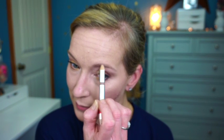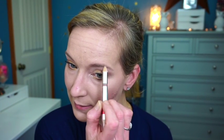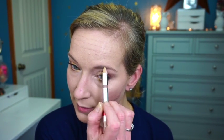I'm barely tapping the pencil onto my eyebrows. I go on the outside first and then just kind of go on the inside a little bit, just to give them a little bit of color. Because I do have brows. The problem is that they're so light that they just don't look like I have brows.